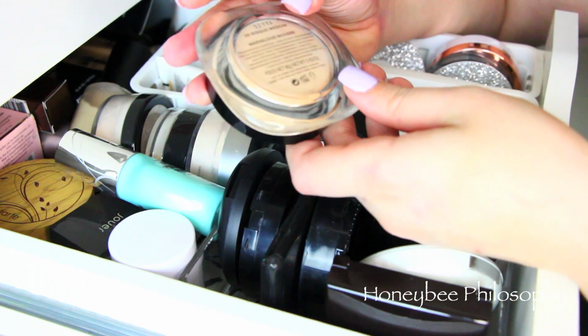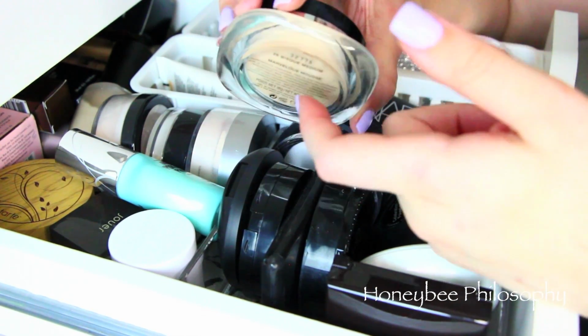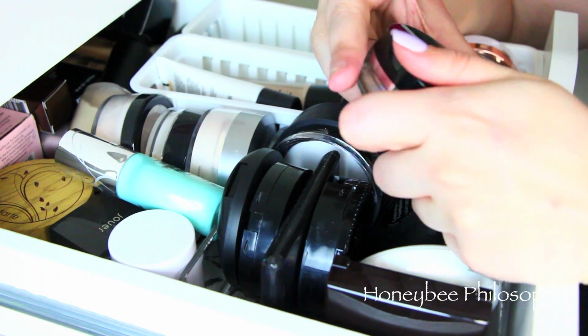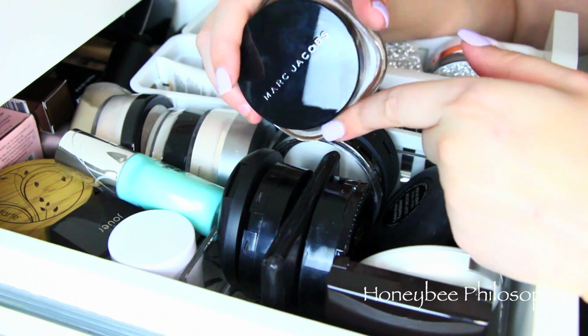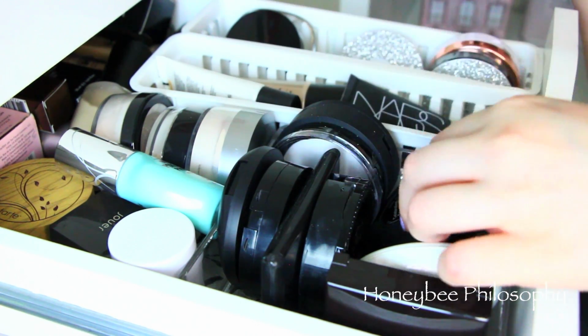And then I have the Marc Jacobs foundation. This is the Marvelous Mousse in number 26 Bisque Medium. I need to start using this. I got this quite a while ago when I was working at Sephora. I love this foundation though. It's very, very full coverage. So I'll hold on to it for the time being.